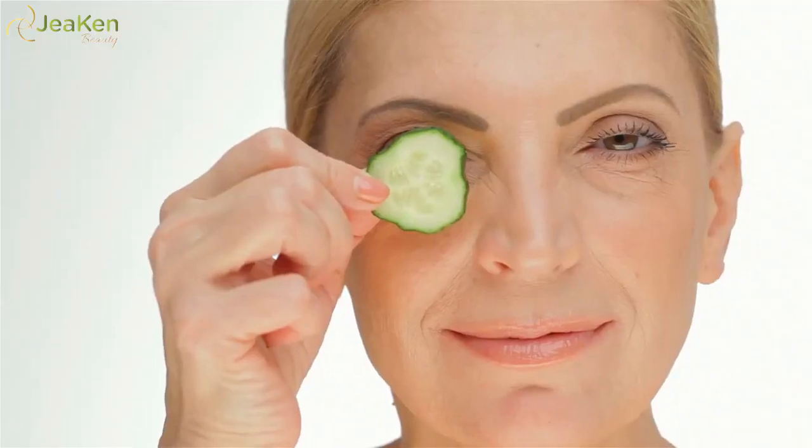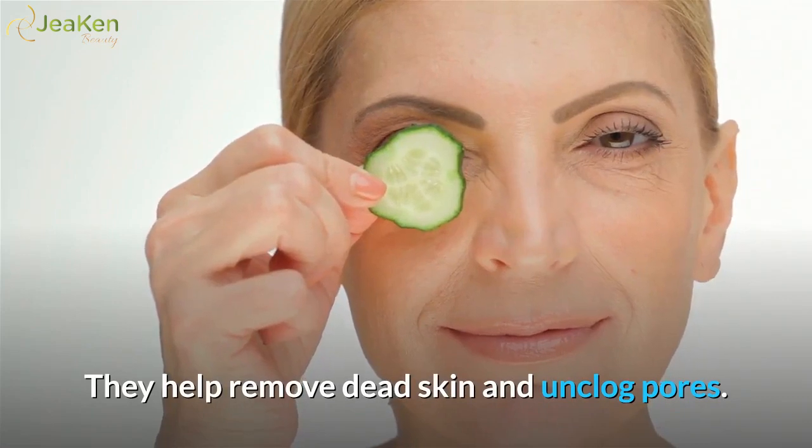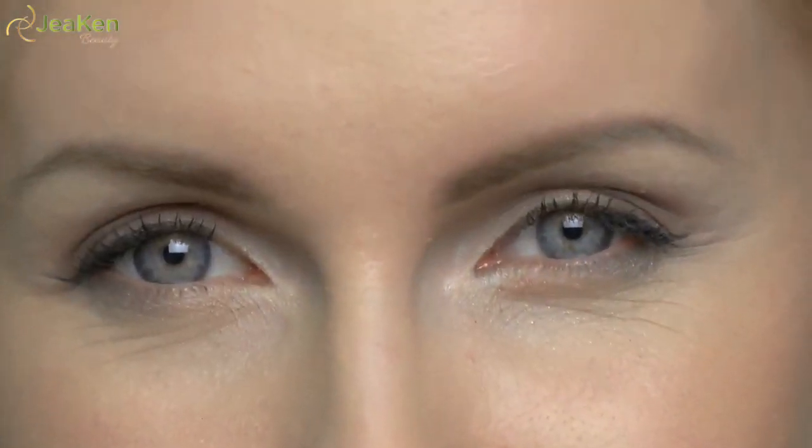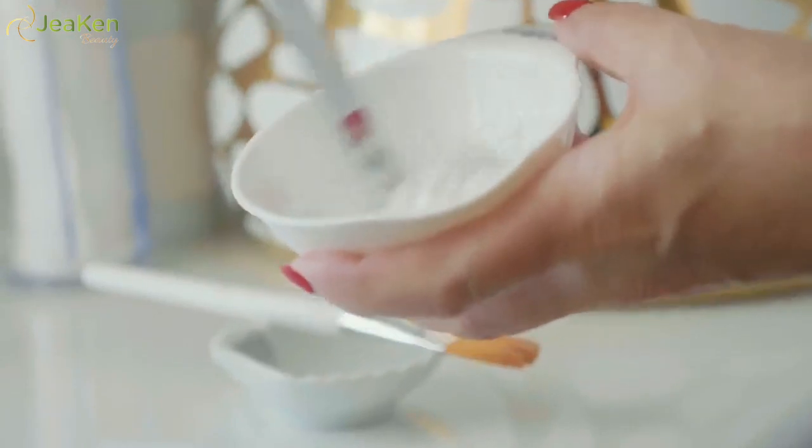Herbal beauty masks are beneficial for your skin. They help remove dead skin and unclog pores. By doing this, herbal beauty masks aid in preventing premature lines and wrinkles. In fact, they're so good, they're one of the top attractions of many beauty shops around the world.